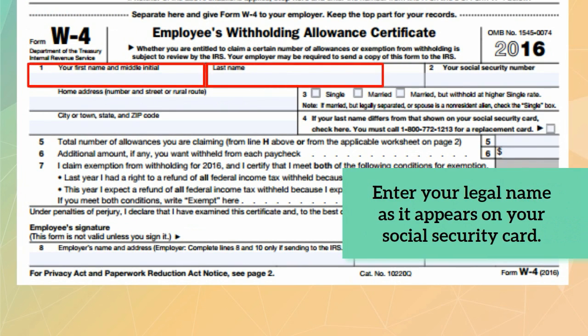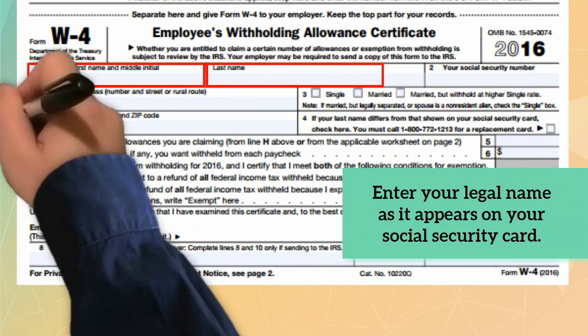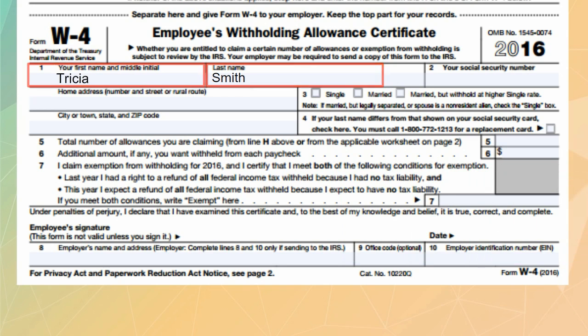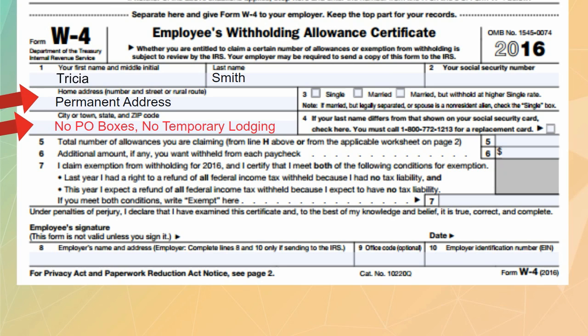Enter your legal name as it appears on your Social Security card. That's right, Trish. You have to write Trisha on your W-4. Same for you, Nicholas. Put your permanent address in these boxes here. That means no P.O. boxes and no temporary lodging address, okay? Put your Social Security number here. Mark what your status is, either single or married. Box number 4 on the form is unlikely to apply to you, but double check just in case.